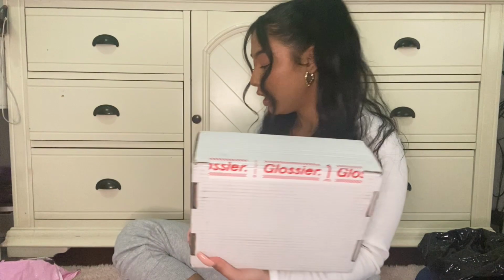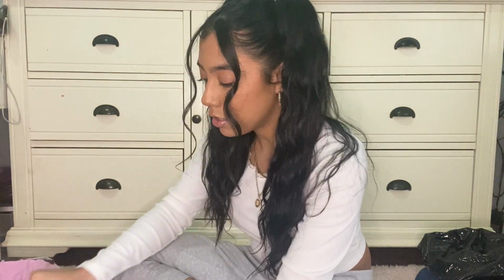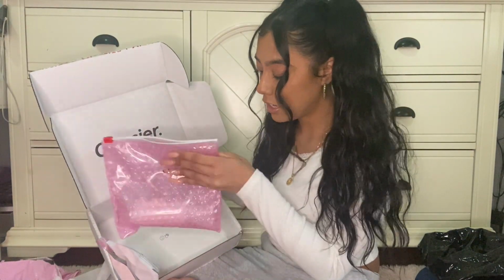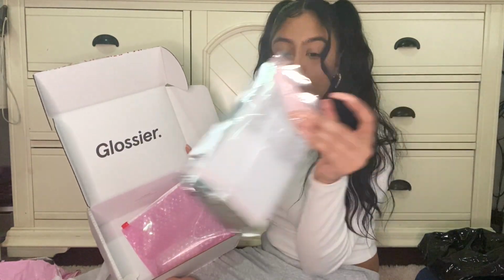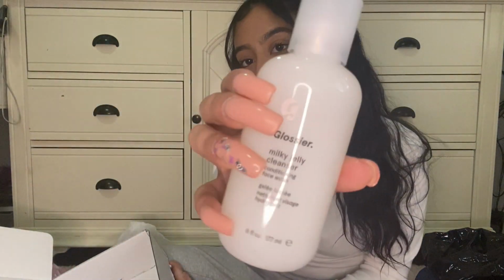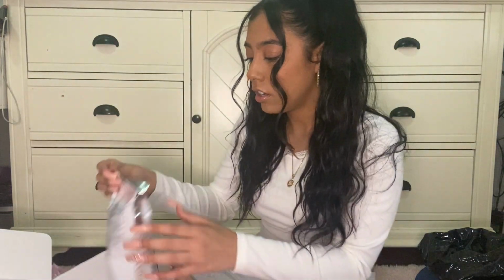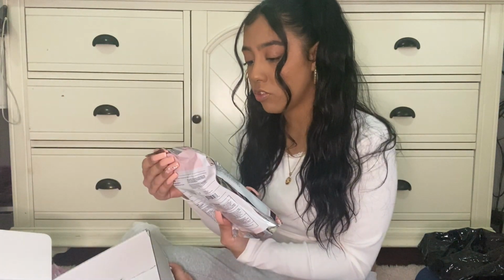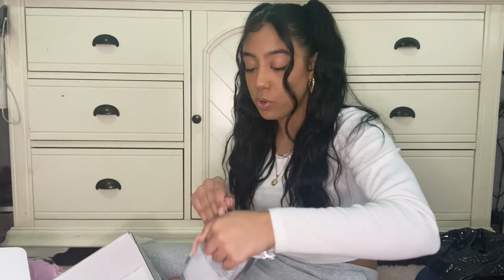And then the last thing we have are Glossier things. So this is what the box looks like as soon as I open it up. We have a little pink plastic bag. And then we have this one. So I just ordered the Milky Jelly Cleanser. And then I got the exfoliating skin perfector. But why is it in this? Man, dramatic. Exfoliating toner or whatever.